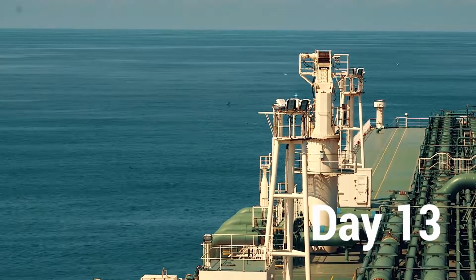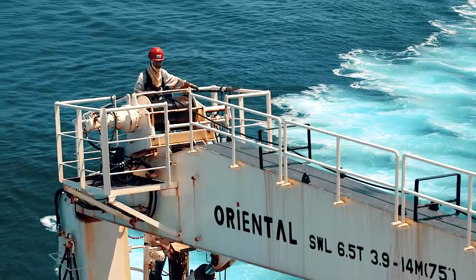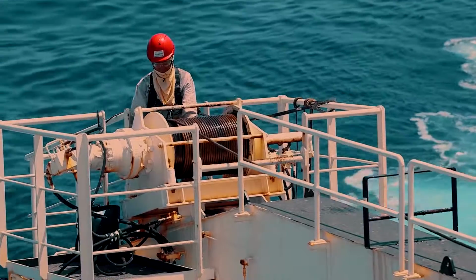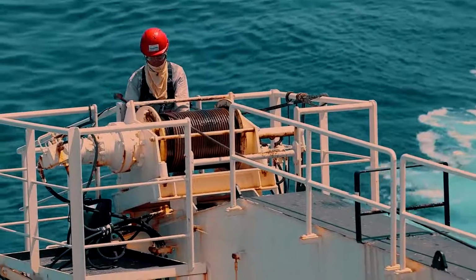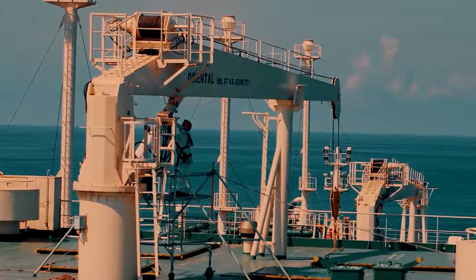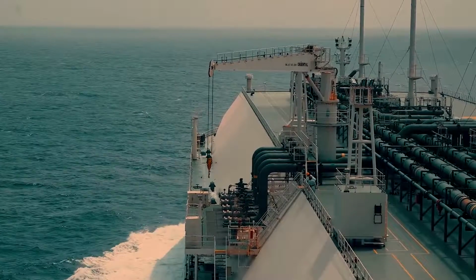When the team are not performing watch-keeping duties, the deck crew are kept busy with maintenance of deck structures and equipment. Needless to say, the seawater can cause corrosion of the deck steel fittings and equipment. So keeping all fabrics and structures corrosion-free and all equipment freely moving is a constant battle.